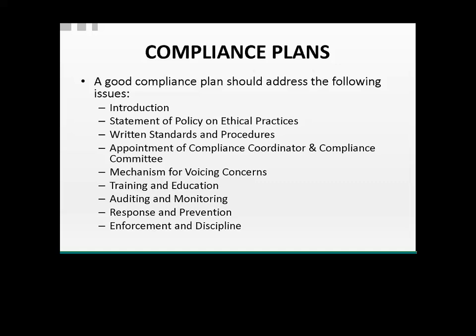Auditing and monitoring. This is an essential part of any effective compliance program, and it should be conducted under the direction of the corporate compliance coordinator. Response and prevention. The plan should provide that the compliance coordinator will promptly respond to any and all reports of noncompliance, and it should specify that records of such investigations will contain documentation of the alleged violation, a description of the investigative process, copies of interview notes and key documents, and the results of the investigation.